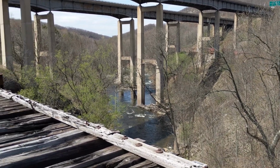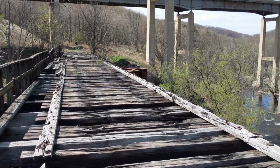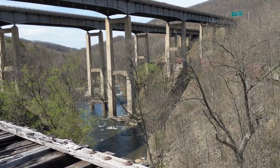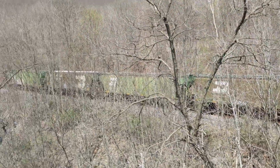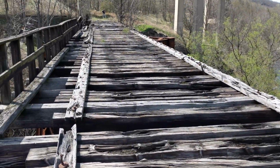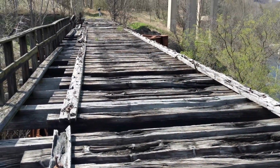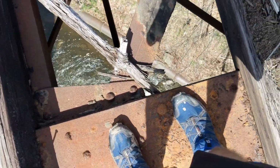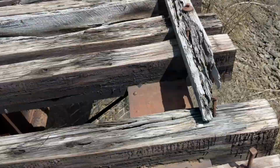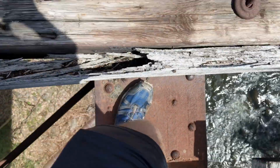Hey, so we're back at the Sus Bridge, as I call it. No GoPro or camera today because I didn't think I'd be creating any content. See, we got a nice train there, but I think in the last recording I may have mentioned something about them restoring this for use as a walking trail. Well, that time has finally come. They're doing it. Let's go take a look. Just going to watch our step here.